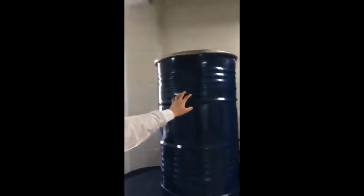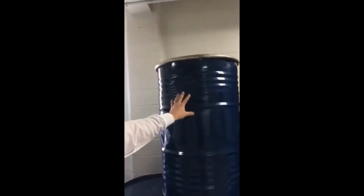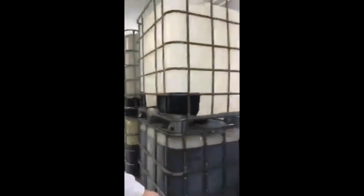At Honey Acres, we receive honey in two different forms. We either receive it in barrels, like this one right here. These weigh 660 pounds each, and they either have liquid honey in them or hard honey that's crystallized. We also receive them in totes. These totes weigh upwards of 3,000 pounds, and they contain almost 250 gallons of honey. That's a lot of honey.